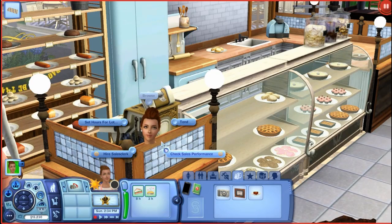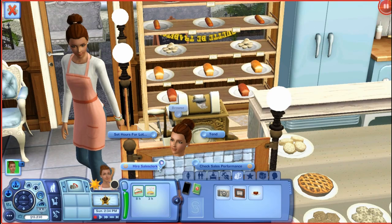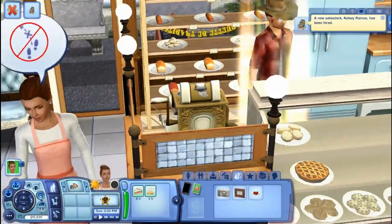Okay, so pretty much here at the cash register, we are going to hire a sales clerk, or we could tend it, but we're just going to hire a sales clerk. You can set the hours just like you could in the toy factory. 8 a.m. to 6 p.m., 10 a.m. to 9 p.m., and 3 p.m. to 1 a.m. Usually 8 a.m. to 6 p.m. is normal work hours, so we're going to keep it at that. And yeah, very, very neat. We're going to go ahead and purchase.